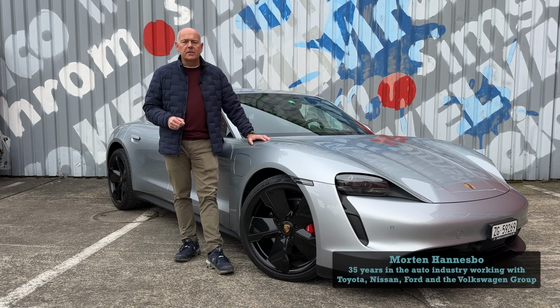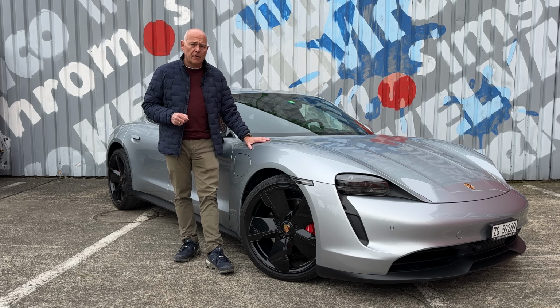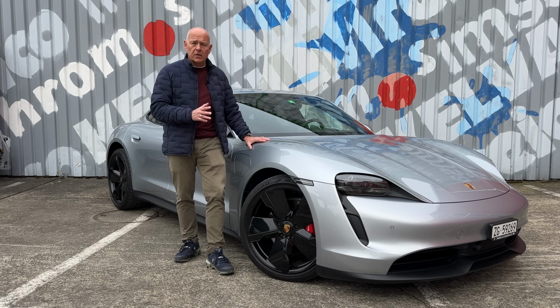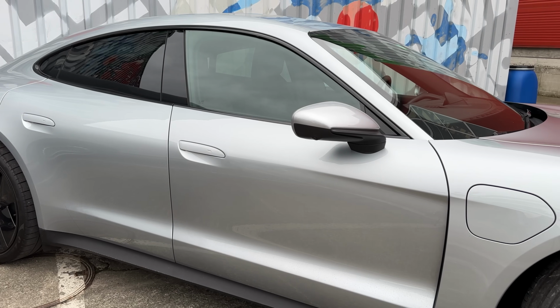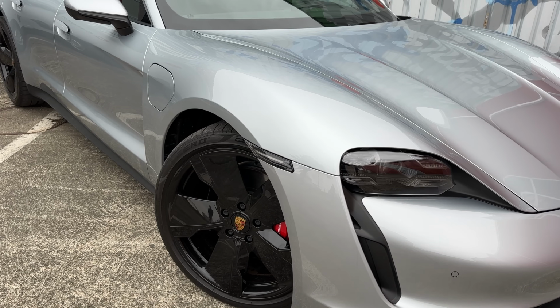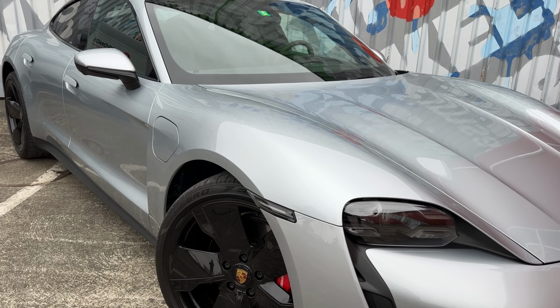Over the next months, I will be doing a series of videos about this car, a Porsche Taycan 4S. Now, this is my private car. I bought it a couple of months ago in February of 2024, and it is a model year 2021. I'll be telling you about my experience using this car as my daily driver, the buying process, and what you should look out for if you consider buying a used EV like the Taycan.